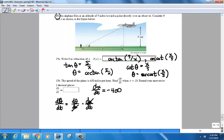Yeah, when x is 10. Okay. So I want to evaluate this when x is 10. All right. Well, let's come back to that in just a moment here. So what is d theta dx? Let's go back up here and see if we can calculate d theta dx.